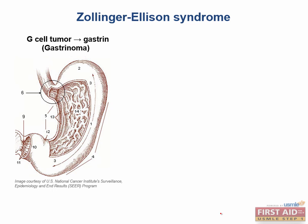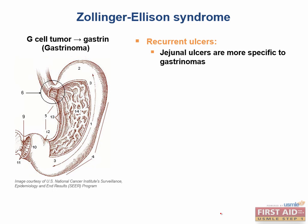So what are some of the symptoms? Ulcers is definitely a good answer. In fact, this syndrome causes some of the most heinous ulcers you've ever seen, all the way down to the jejunum. Jejunal ulcers, by the way, are really uncommon in peptic ulcer disease and are a major buzzword for Zollinger-Ellison.